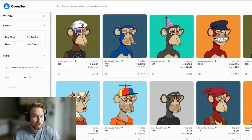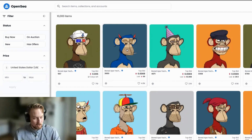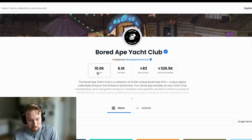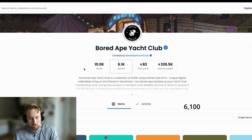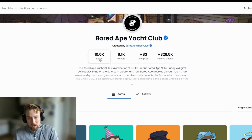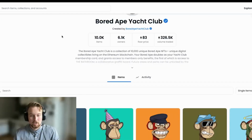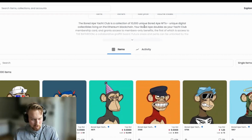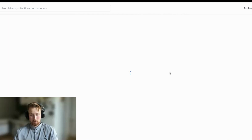So here we go. Here are a bunch of NFTs, a bunch of JPEGs that you can now say are legit NFTs. Here's some things you need to know. The items, this is how many there are. There's 10,000 items. There's 6.1 owners. So I don't know what the math on that is, but a lot of these people own one, maybe 1.5, 2. So that's a good sign. You want more people to be in it. You don't want like one guy to own 5,000 of them. That'd be weird. The floor price, this is the lowest you can buy one for. The lowest you can buy a Bored Ape is for 83 Ethereum. That's probably what, $100,000?